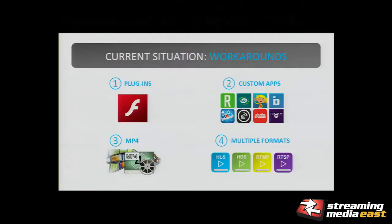The second approach, especially to target mobile devices, is developing custom apps for Android and for iOS. Of course, this is also a very expensive process because you have to develop and maintain all the different apps. And it doesn't allow you to do anything else in the mobile browsers. So for the mobile browsers, they were doing progressive downloads of MP4. But the downside is that it's not adaptive streaming, and it doesn't allow you to do live. So your users aren't able to access all the content they want, which is still a problem, which is why they're using a fourth approach as well.